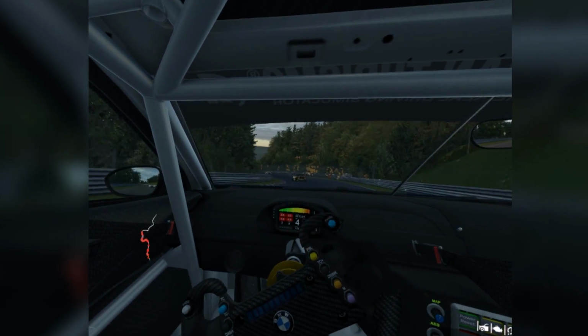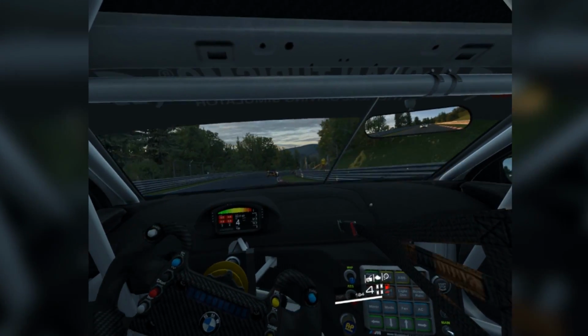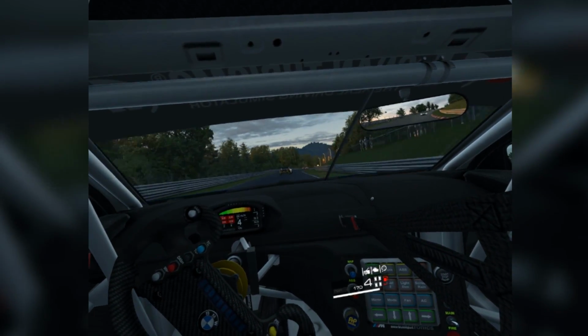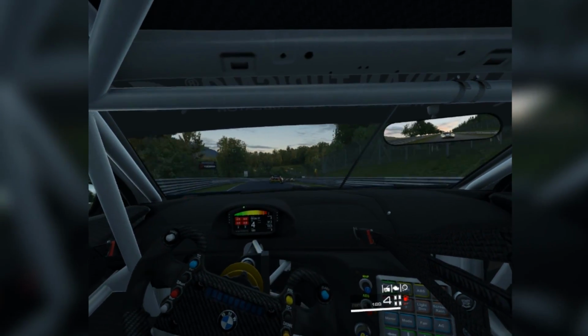But really, there's not that much more to be said about the car. I think the car itself is really fantastic and well worth trying, and you can try it for free, so this video is basically pointless. You can just go and try it yourself if you sign up to RaceRoom.